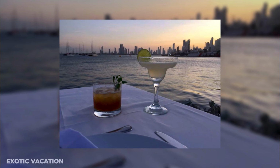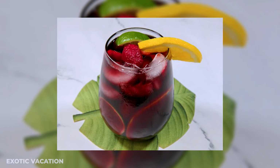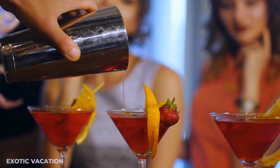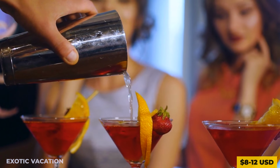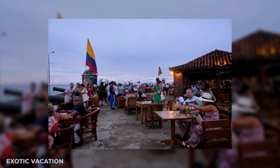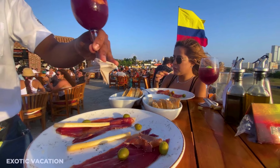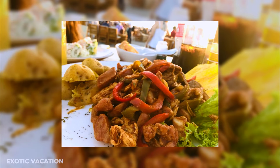The drinks menu's extensive, but you can't go wrong with a glass or a pitcher of sangria or a refreshing margarita. Prices for drinks are around 8 to 12 USD depending on what you choose. While I didn't personally try the food, I couldn't help but notice how delicious the dishes looked as they came out of the kitchen. The menu is heavy on seafood, but there are a few other options for those who prefer something different. It's definitely worth checking out if you're hungry.